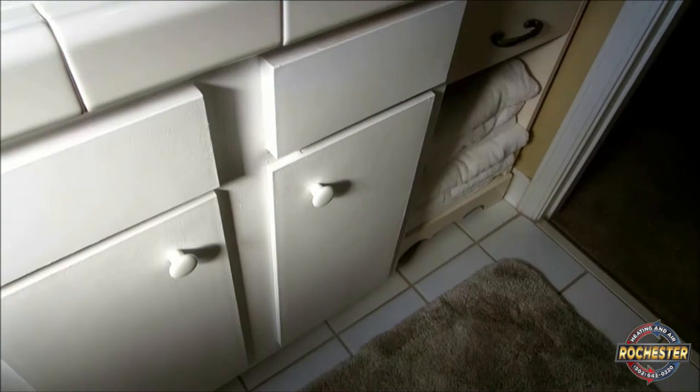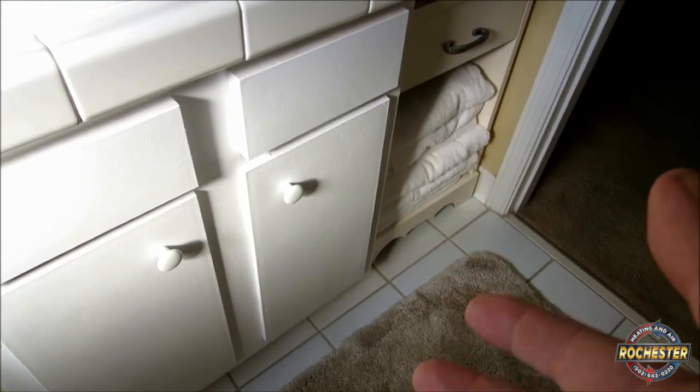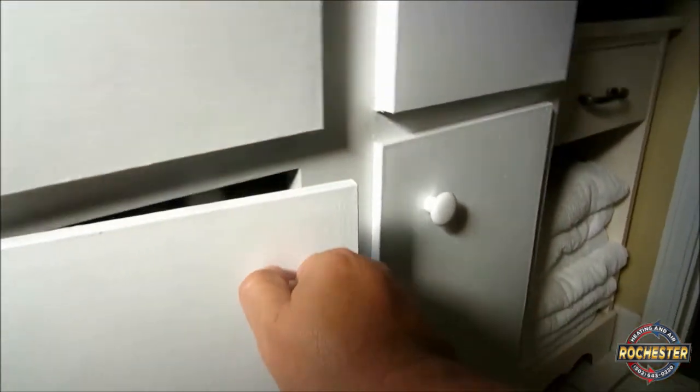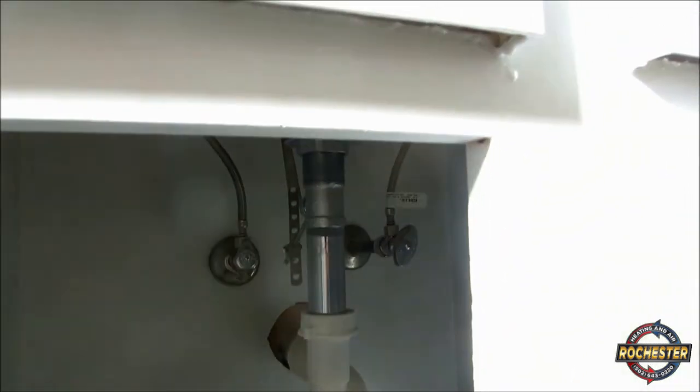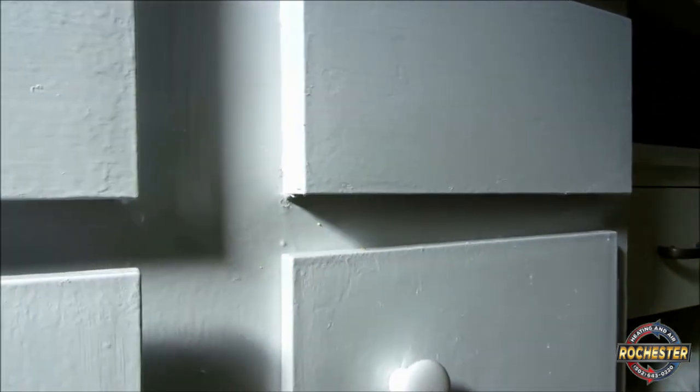They went ahead and they painted the vanity here, the cabinet, and we basically replumbed it as well. We've got stops in there, and we've got PVC piping. So we're good to go on that, guys. I think that turned out wonderful as well.